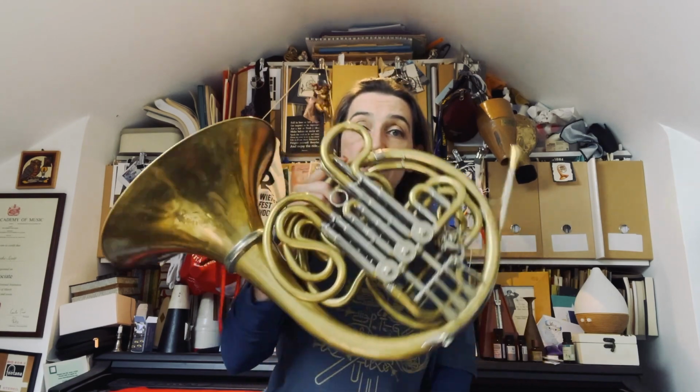These are rotary valves, a type of design that was really popular in Germany in the 19th and early 20th century, whilst British horn players and the horn players in France of this time preferred to play using valves more similar to what we have on a trumpet today, piston valves. So this instrument here is really much more of a German designed horn than a French horn. So why this strange name, French horn?